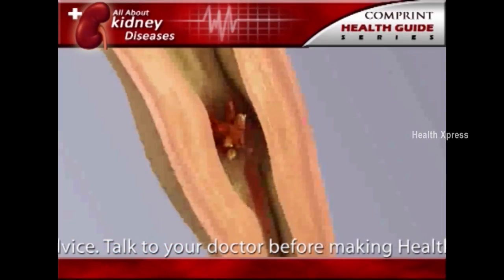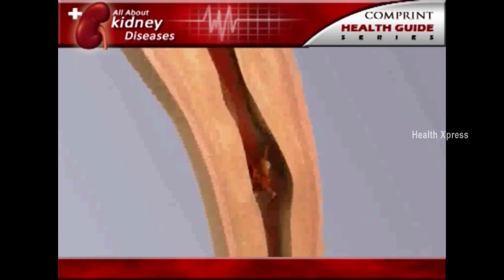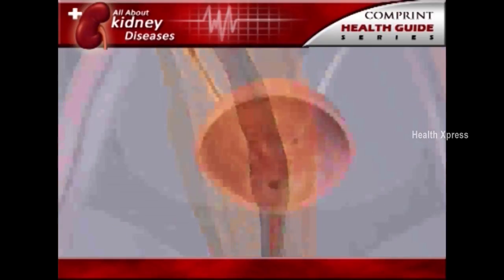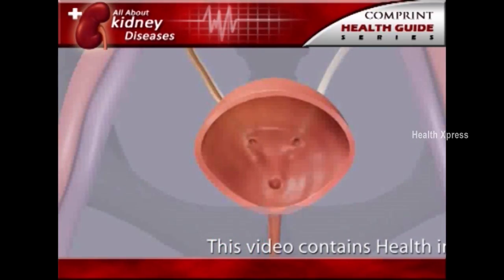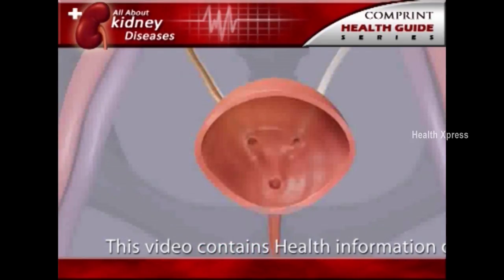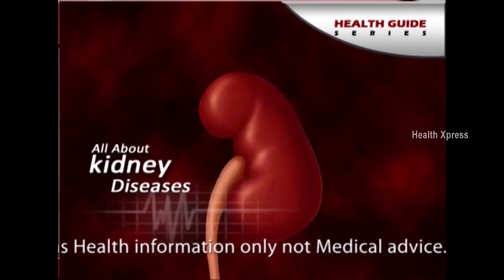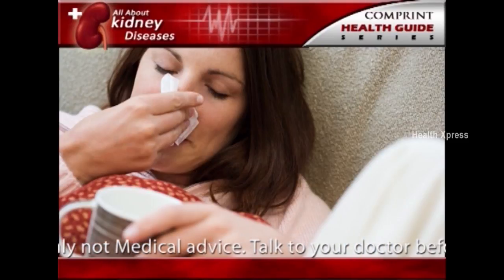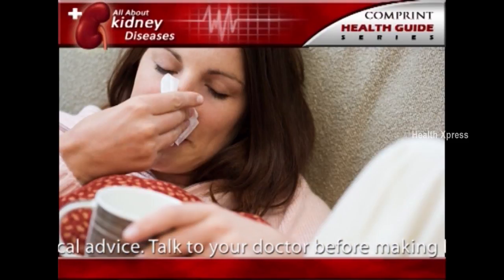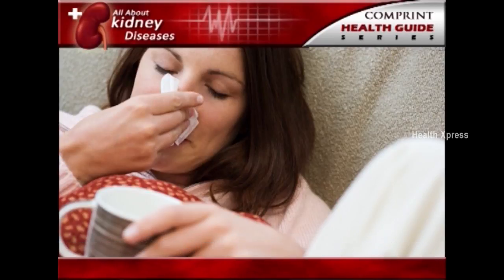As the stone moves and the body tries to push it out, blood may appear in the urine, making the urine pink. As the stone moves down the ureter closer to the bladder, a person may feel the need to urinate more often or feel a burning sensation during urination. If fever and chills accompany any of these symptoms, an infection may be present. In this case, a person should contact a doctor immediately.